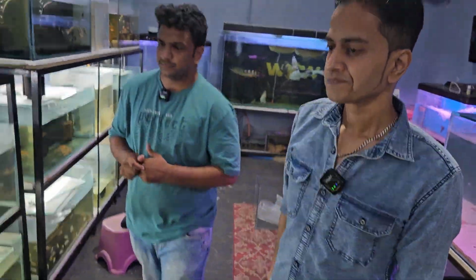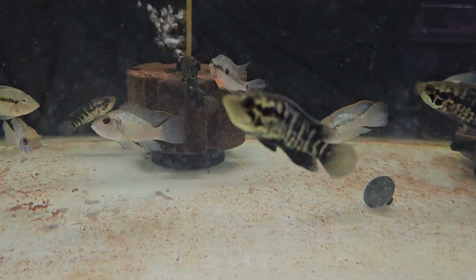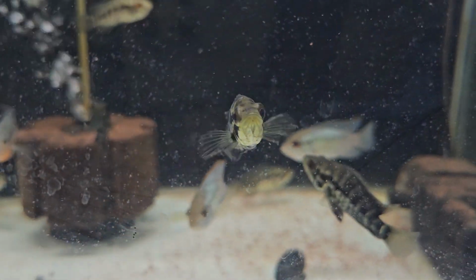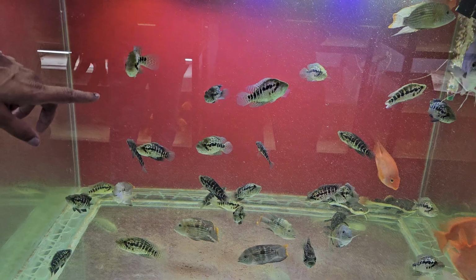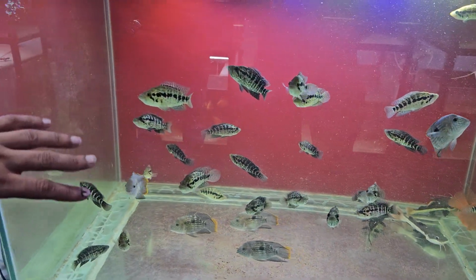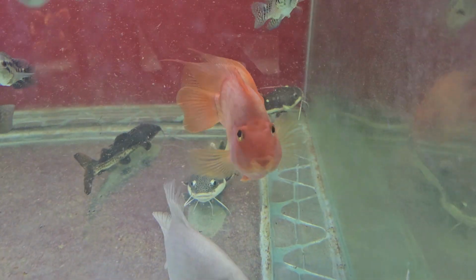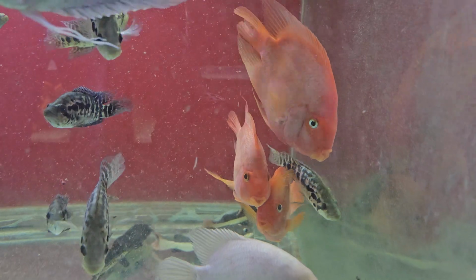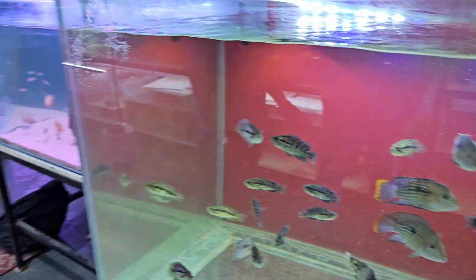In this tank, what are the fishes you have? So in this I have smaller jaguars available. If you look at this fish, it will actually grow to 1 foot. I have it in different sizes, just to show you that. If you look at the parrots here, these are called King Kong parrots. In parrot alone there are around 12 or 13 varieties: Santa Claus parrot, tiger parrot, normal parrot, heart-shaped parrot.